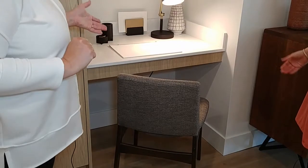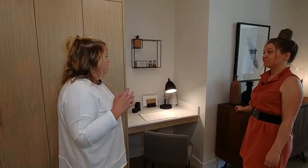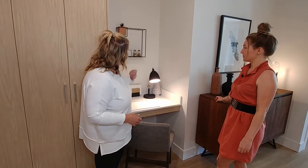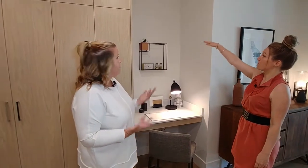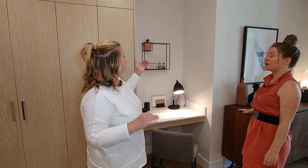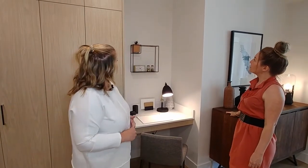That's true. So you don't need all the huge filing cabinets and the paper sorters. Everything comes digital. So, a little laptop here, some pens, a little file sorter there. You could even make use of this vertical space with some shelves. I love your books and stuff up there. Exactly. You can get floating shelves. Even some wood shelves up there look really nice.